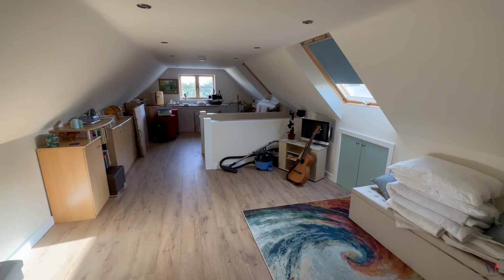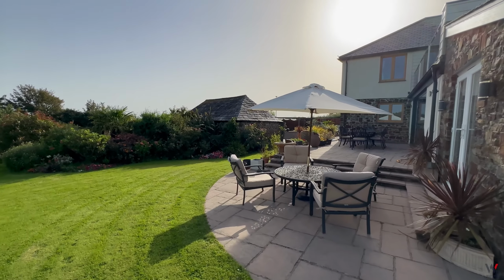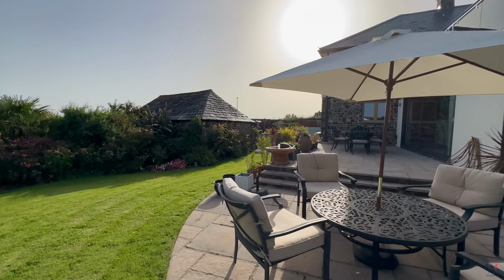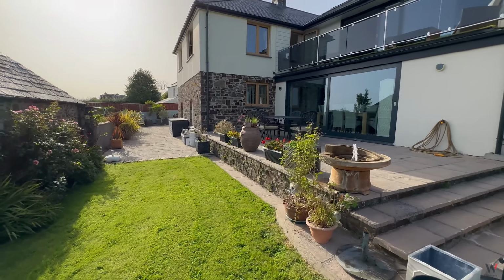And this beautiful barn has been lived in by my clients for 38 years. They've extended and improved over that time to provide a very spacious, wonderfully presented 5-bedroom detached property.